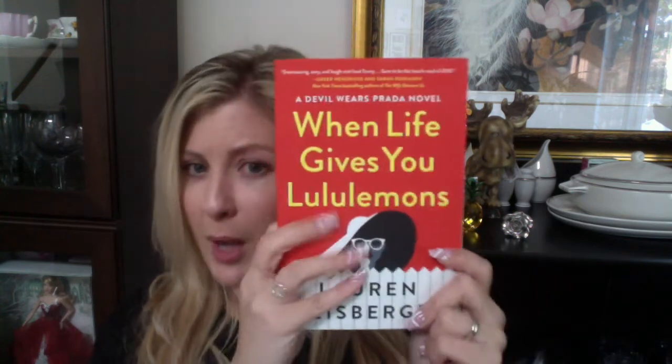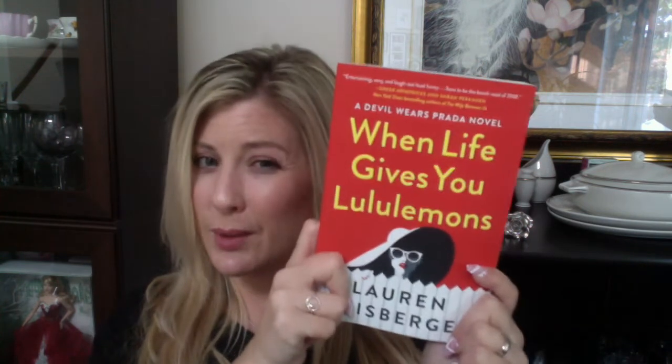And then two books I haven't started yet, but plan on starting, are When Life Gives You Lululemons, which is the follow-up to The Devil Wears Prada. Heard mixed reviews on this, which bothers me a little bit because I was like, maybe I shouldn't have gotten it. And then the last book is One Day We'll All Be Dead and None of This Will Matter.